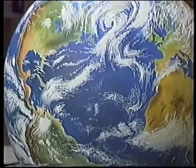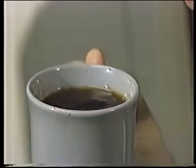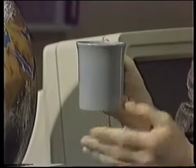Now, if you look at the world's oceans, you'll see they're nearly always bounded to east and west by land, just like the coffee is held in this cup by its edges. Now, if I blow over the coffee, it's like the wind blowing over the ocean. If the cup didn't have any edges, then the coffee would simply move faster and faster in the direction of the wind and build up momentum forever.